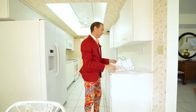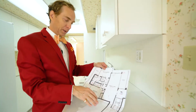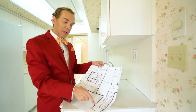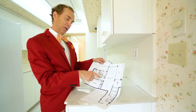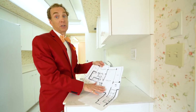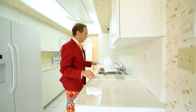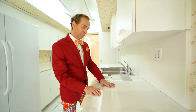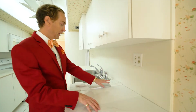So what I've been doing basically is just inking out an old floor plan that I found here and putting in the new electric and the new walls and everything, to give myself an idea of what I want to do. And then I give this to the architect and he'll draw it up professionally. Of course, here I also have my ideas for what this should look like.